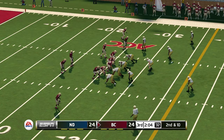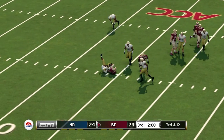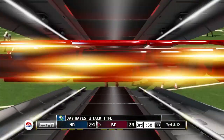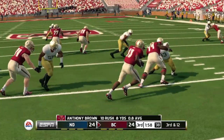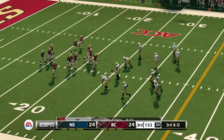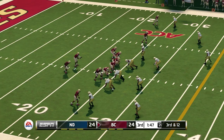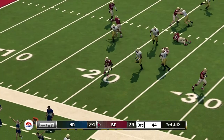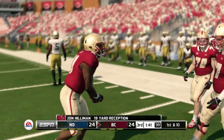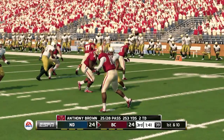From their own 26-yard line. 2nd down. Set! They'll get him for a loss. He just timed the snap count there and really made a nice play. Setting up blockers, a running back's got it on the screen. And he's taken down around the 43-yard line. That'll move the chains for another Boston College first down.